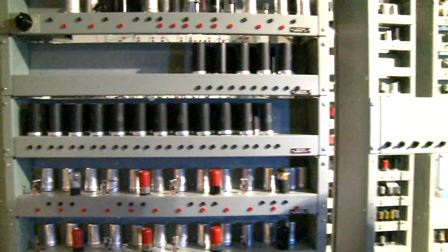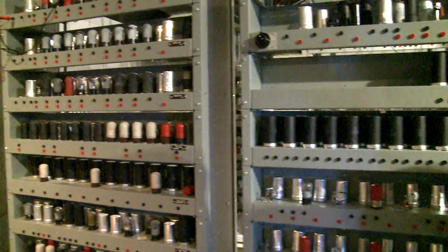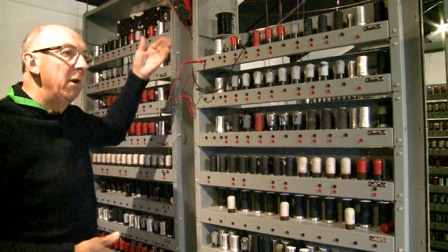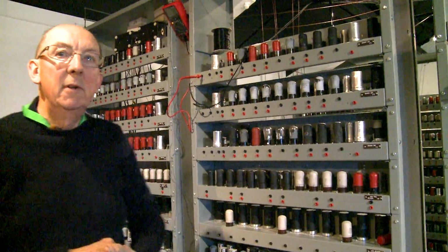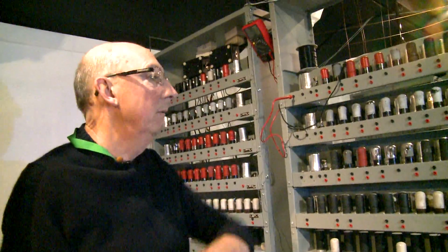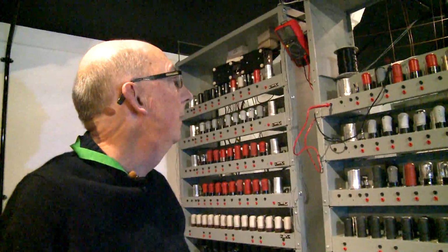And then moving across to the adjacent rack, we have one of the 42 chassis 01s. These are the store generation units, so they drive the delay line storage. They keep recirculating the pattern until a new one is required or until somebody wants to read that pattern out.